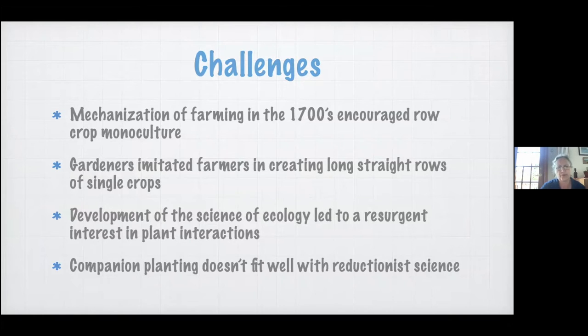There was a renewed interest in companion planting when ecology became a science in the 50s, and the interest in plant interactions increased. But companion planting doesn't really fit well with Western science. In Western science, we like to control all of the variables and test just one thing at a time. And a lot of companion planting information is observation and intuition. I mean, with a garden, you can't control all the variables.